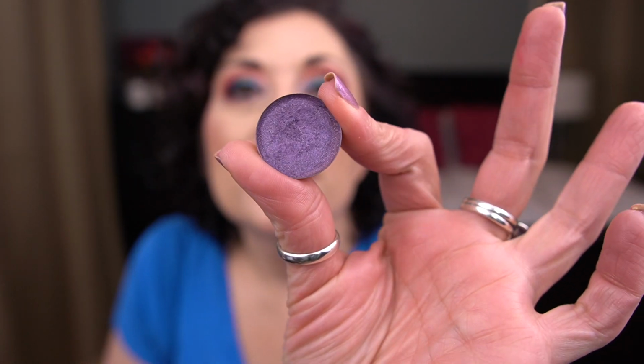The first one is by MAC. It is the eyeshadow, or it's actually a pressed pigment in the shade Grape. So here's the shade. And I actually have another purple eyeshadow that I'm really close on. But this one, I met my goal. Finally. It took a while. These purples took a while.